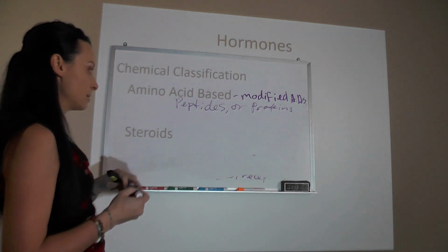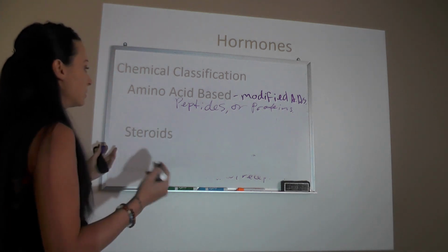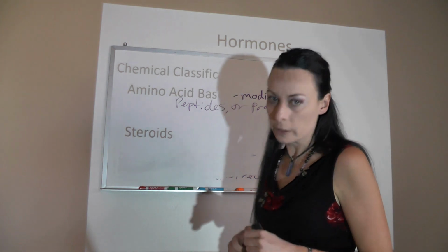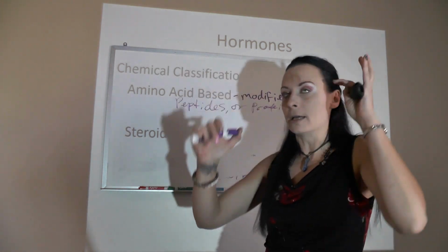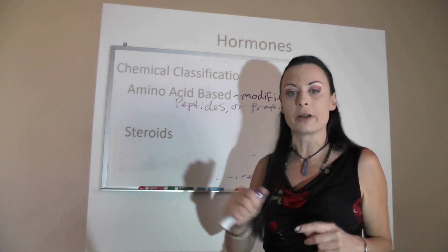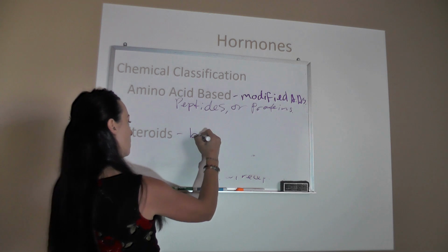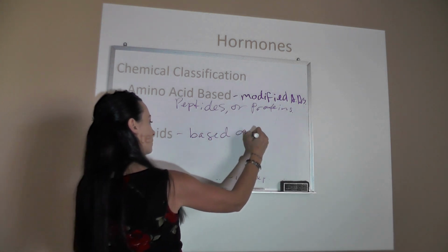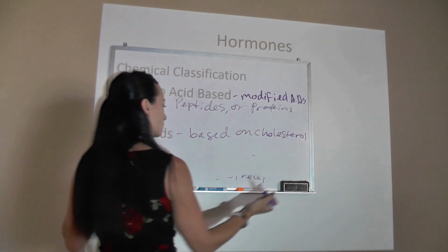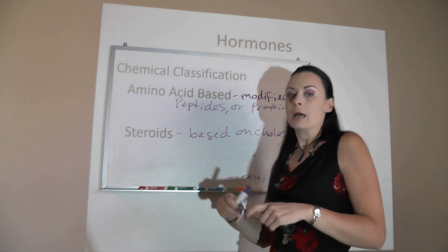So amino acid-based hormones are modified amino acids, peptides are proteins, and then steroids are all based on what's called the cholesterol nucleus. So you get cholesterol and you start tagging on all these different functional groups all over the place, and that gives you your different steroids. So for our steroids, we'll say these are based on cholesterol. And so this is going to be important when we think about solubility.